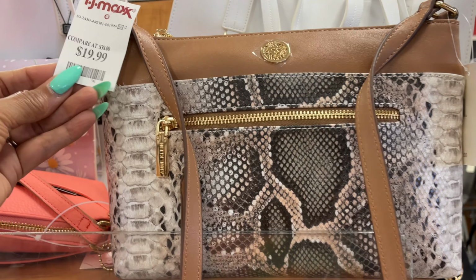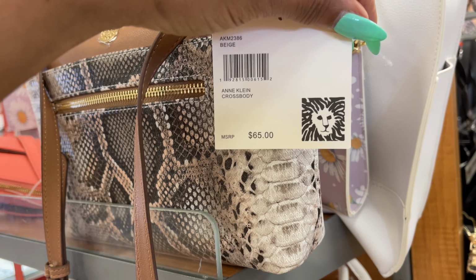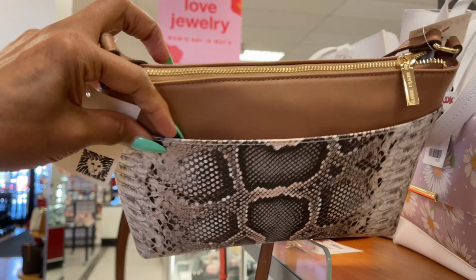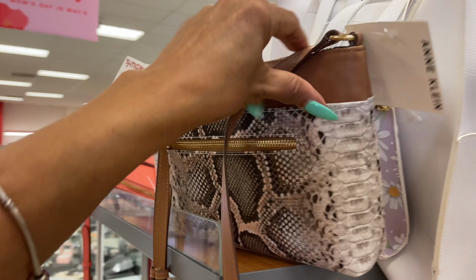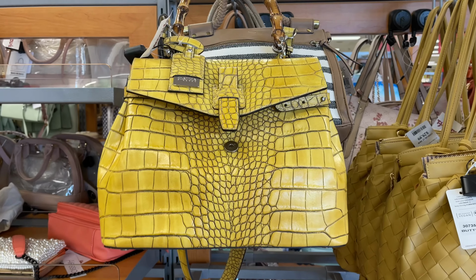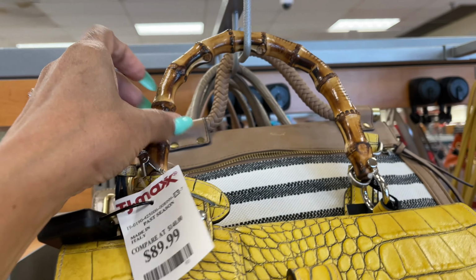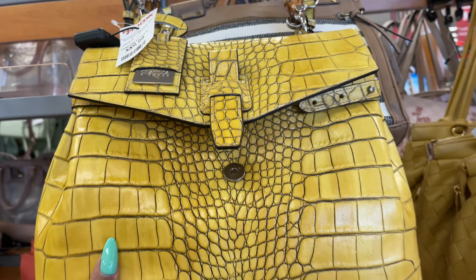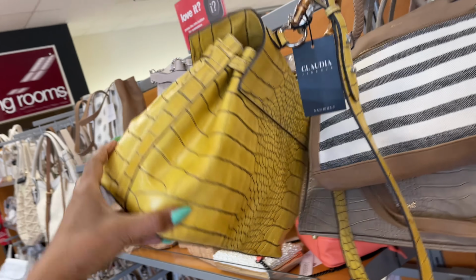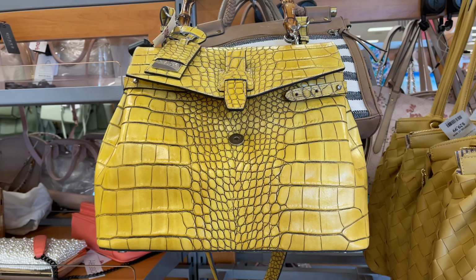This is so pretty. So this is Anne Klein, $20, snake print crossbody, retail $65, TJ 20. Slip pocket in the back, a zipper up top, a cute little bag. This is a pretty bag, Claudia Firenze, and it's $90. Look at the handle, it's like a bamboo. Crocodile emboss. This is the side, and that's the back. Also comes with a shoulder strap. So pretty.